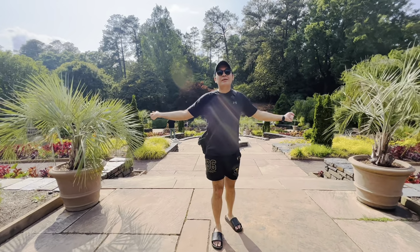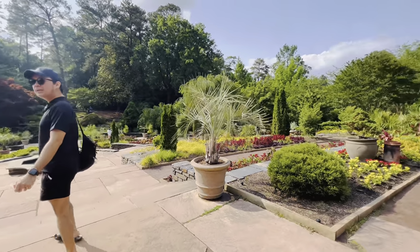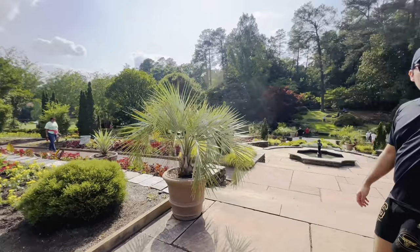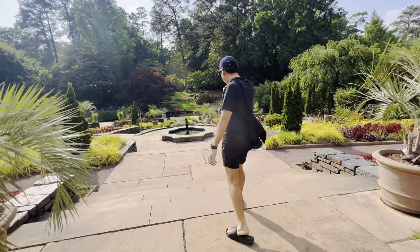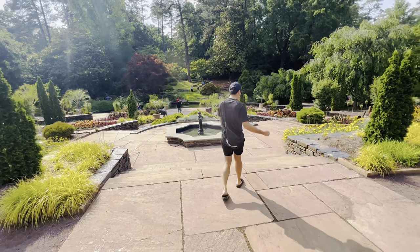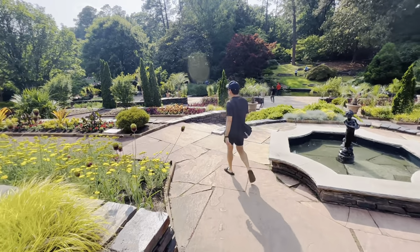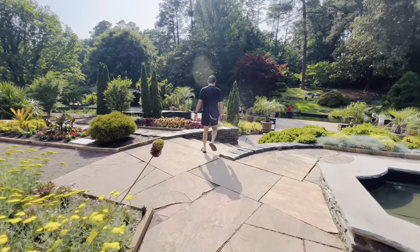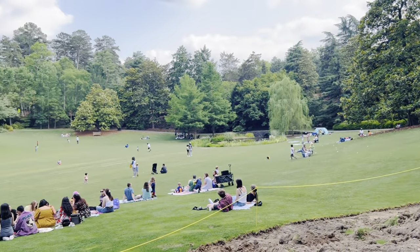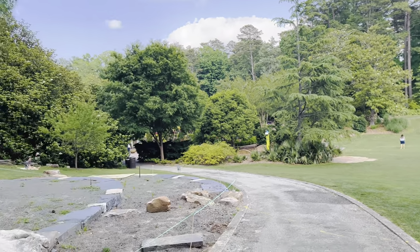So welcome to the Sarah Duke garden. As you can see, there are varieties of flowers, trees, and there is a fountain over here. One fountain over here. Look at them! They are having a picnic!